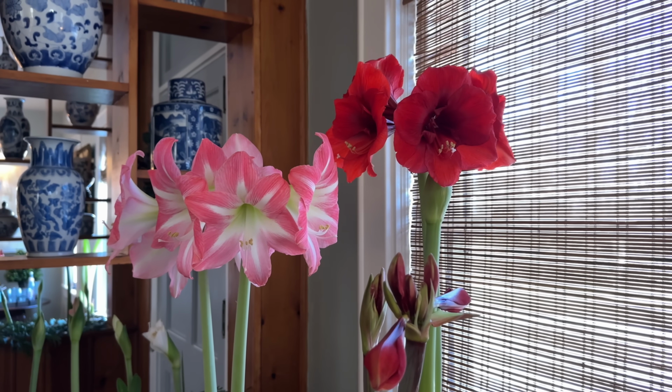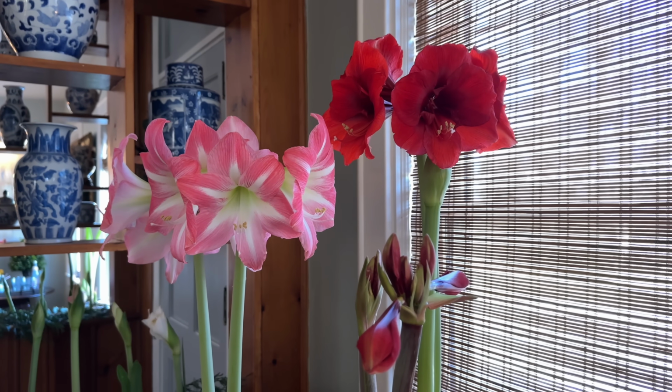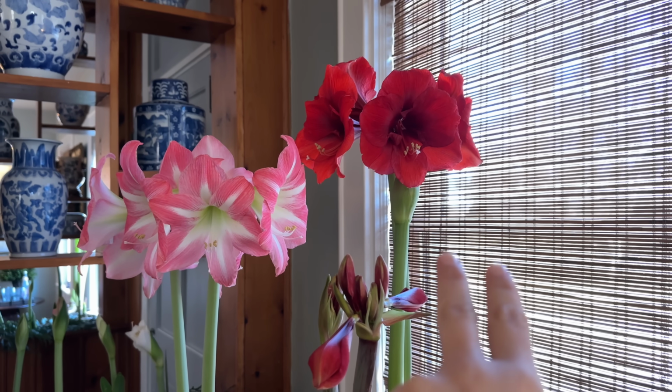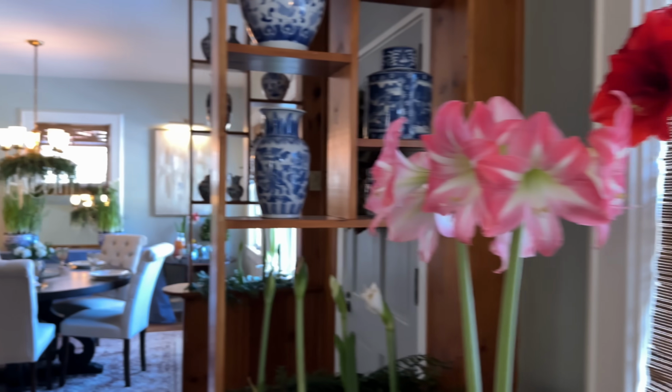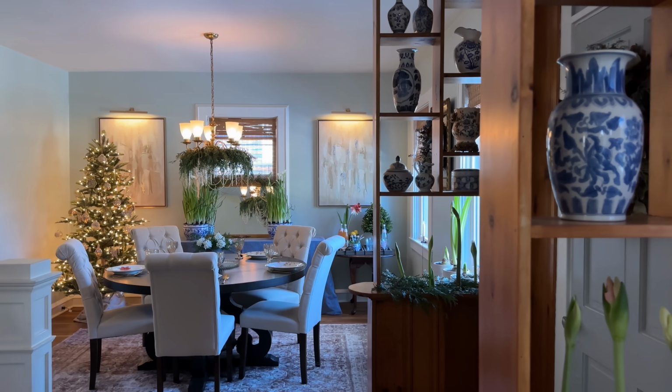Ferrari is just your standard red amaryllis, but it does go to a nice deep red towards the center, and it's a nice open face amaryllis, so I like that. Rapido really just looks like Red Lion.